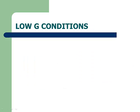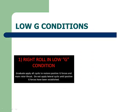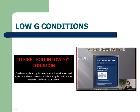So moving on, low G conditions. Here's a bit right out of the Robinson POH. This is right from our presentation on the Robinson. Right roll and low G condition. Gradually apply aft cyclic to restore positive G forces in main rotor thrust. Do not apply lateral cyclic until positive G forces have been established. Everybody needs to know this no matter where you're flying and what you're flying.